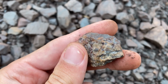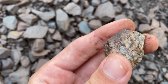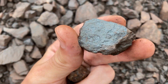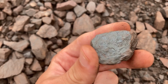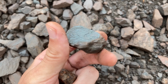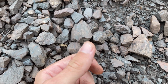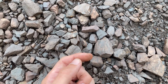That one looks like it has some red in it. This one might actually be Binghamite. I don't know enough to actually identify it, so. Lots of hematite and goethite around here. And there's quite a few other minerals too. I think there's manganese. There's some rocks that contain arsenic, so don't lick any of the rocks around here, but just tons of interesting stuff like this.